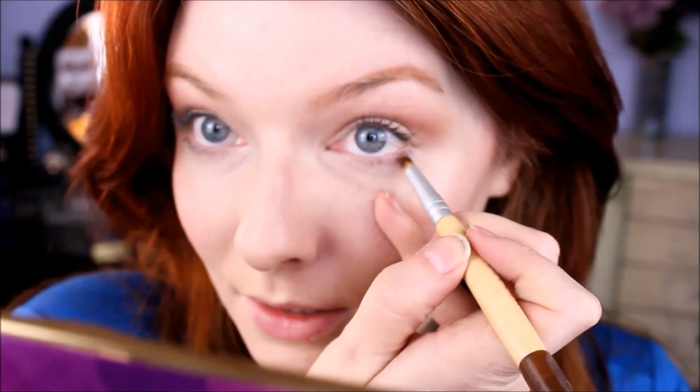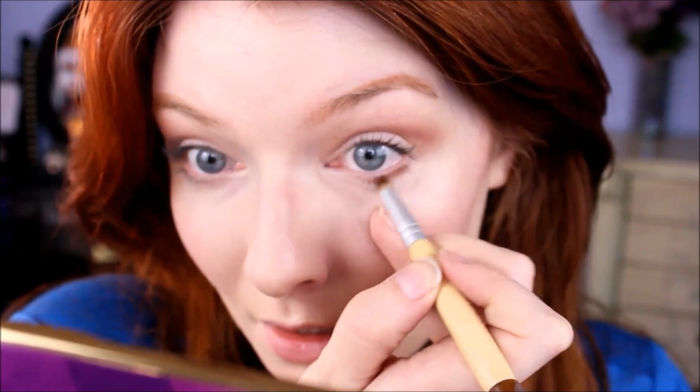Okay, so I decided I'm going to take Rebel and run that under my eyes to create a little bit of a shadow. I'm going to mix that with that lighter shade Smarty Pants I started with. I just want to make my eyes look bigger, and possibly this will help.